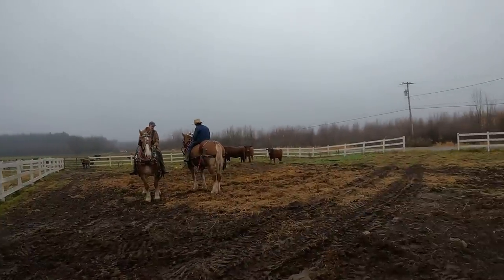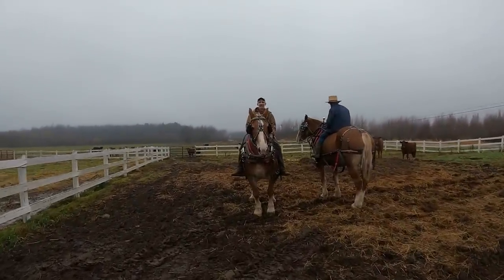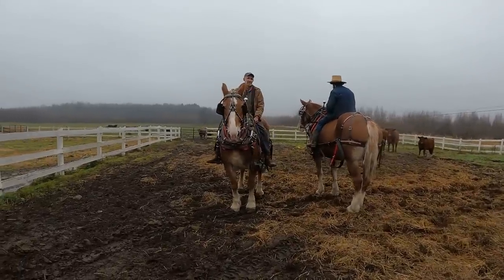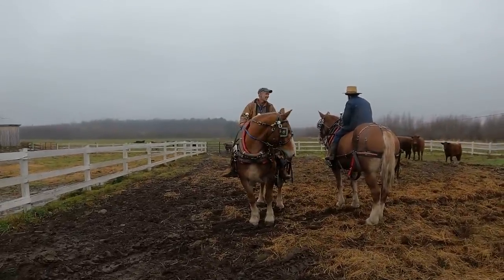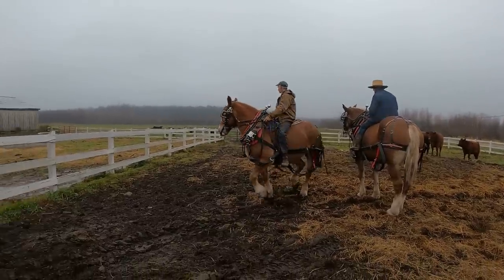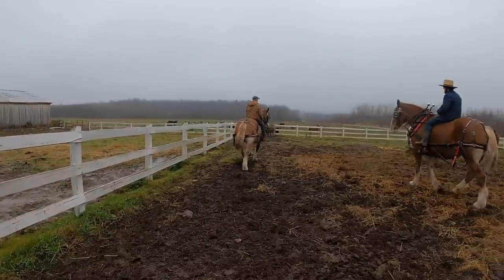We have an exciting adventure this afternoon. We are going to do a little rodeoing. Jim and Andy have the two Belgians, and it's time to get the mother calves and the cows separated. We have eight mothers and calves that have to be separated. So they're going to use the Belgians to see if they can kind of round them up.